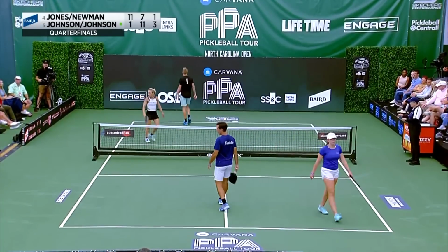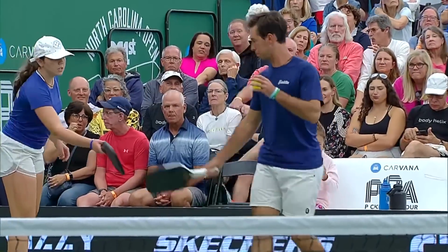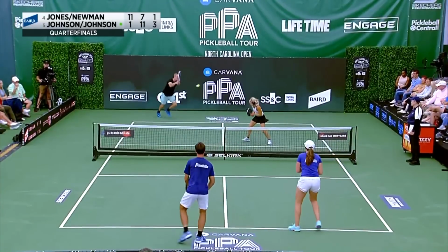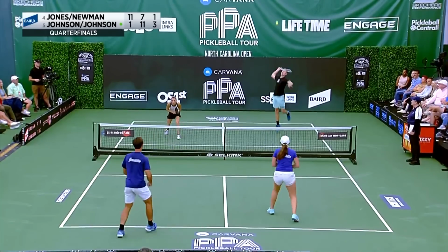Side out. So we've seen Georgia Johnson have a ton of success speeding up the line throughout her career, regardless of who's in front of her. So where might she look against Riley Newman? She keeps going behind right there. Just she knows he favors the forehand.